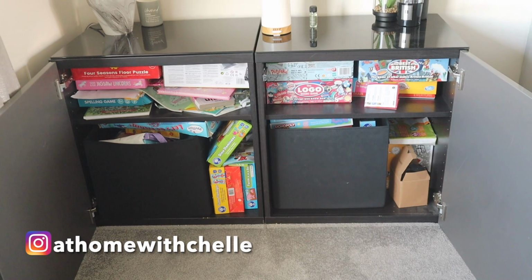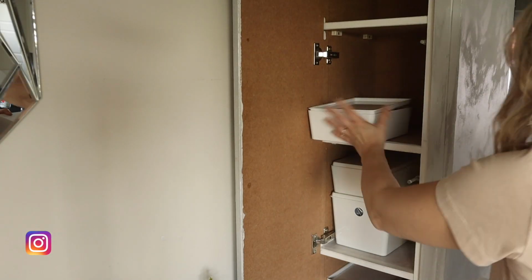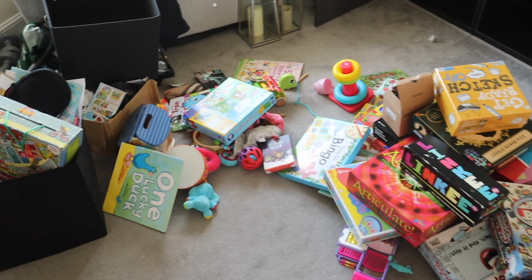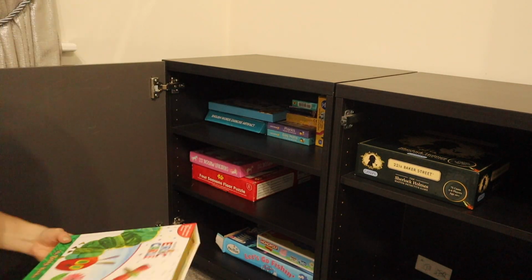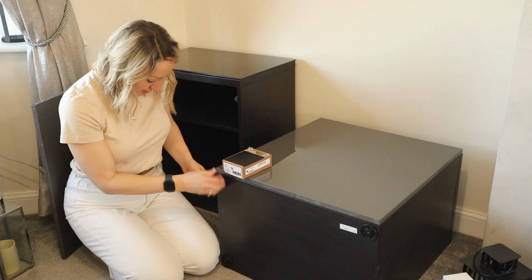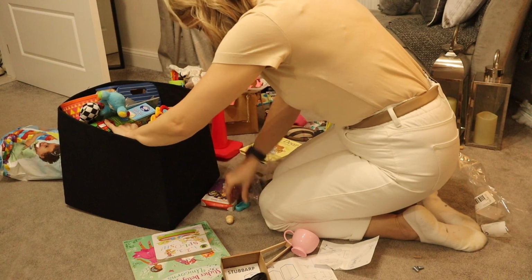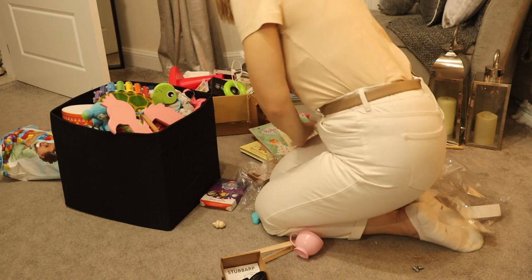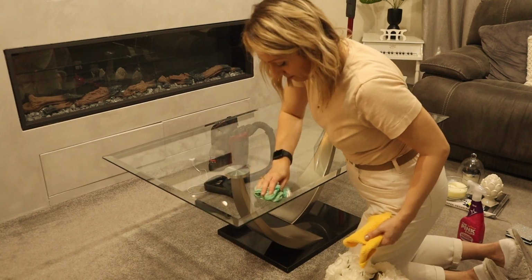Today I will be decluttering in my living room and giving it a good clean. I have a list of everything in my house that needs decluttering and I'm gradually working my way through it, and today it's about 6 p.m. and I randomly decided that now is the time to get on with it and stop putting it off. I really hope that you enjoy this video and it gives you some motivation to get a bit of decluttering and cleaning done, as you know you'll feel better once it's done.